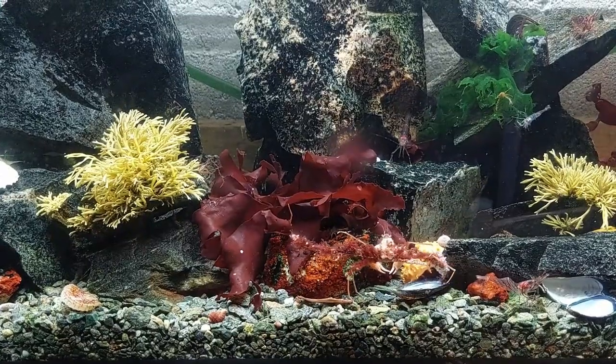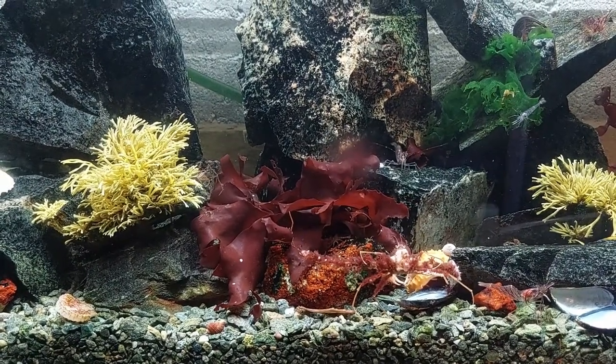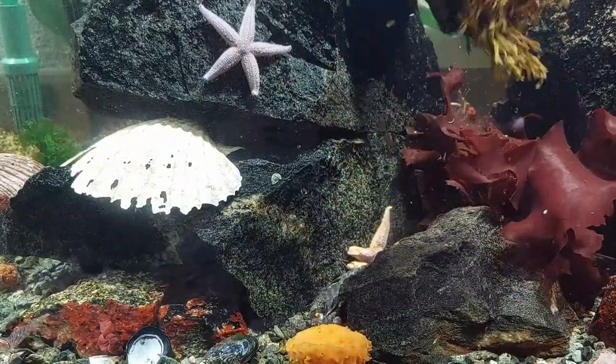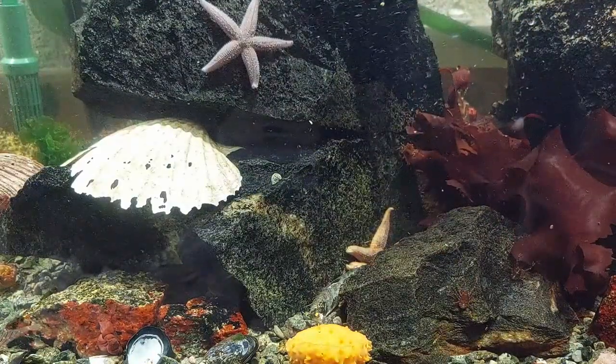This kind of seaweed is usually quite high up on rocks, that's on dry land during low tide. So I'm guessing they don't do well being underwater all the time. It's a bit of a shame as they do look good. If I ever try a tidal tank where the water level will rise and sink, I'll definitely try adding these again.